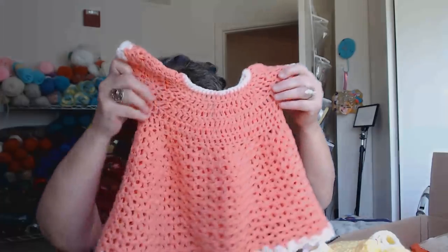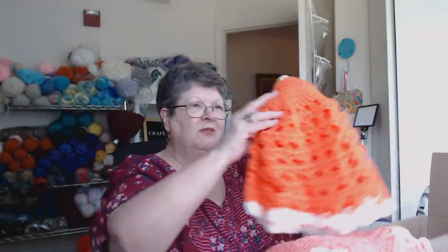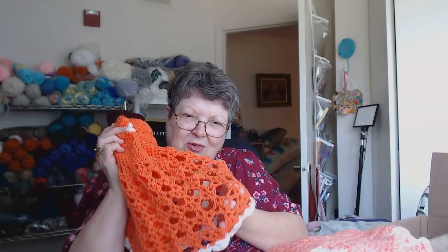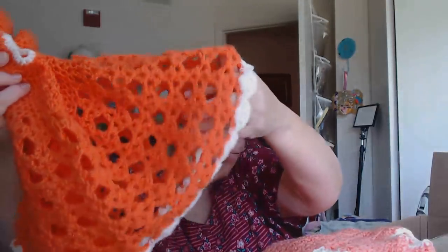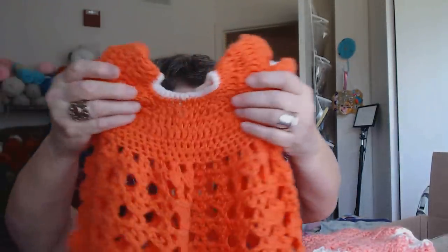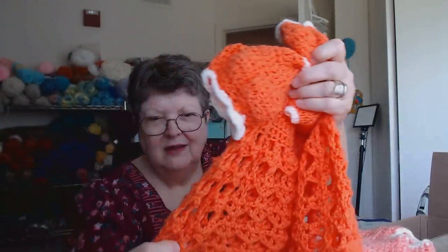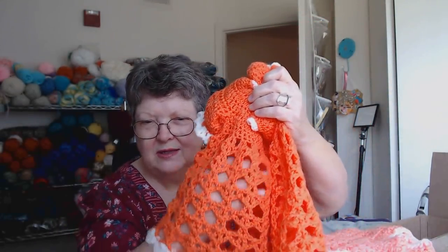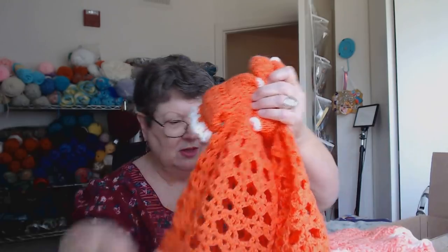Another Bag O' Day. Oh, Crystal does beautiful work with baby stuff. Well, she does beautiful work anyway, but here's another one. Now, this is orange, sort of a salmon color. But look at that. Isn't that cute? Look at the work on that. The pattern. The stitching. Isn't that pretty? Oh, that is so pretty.